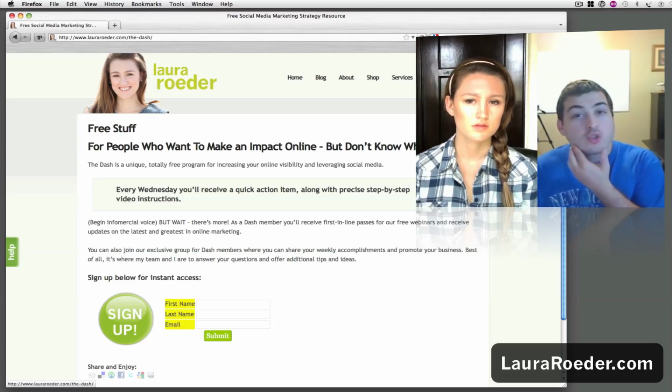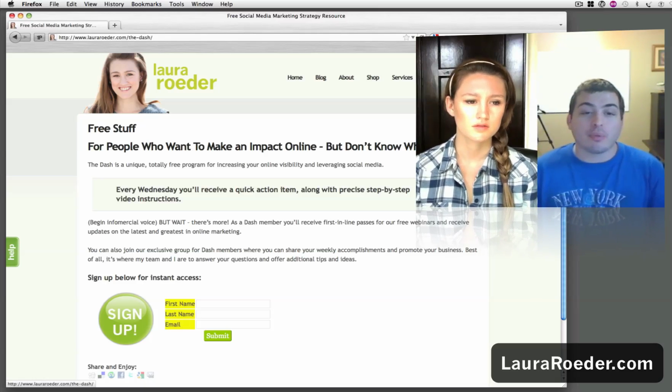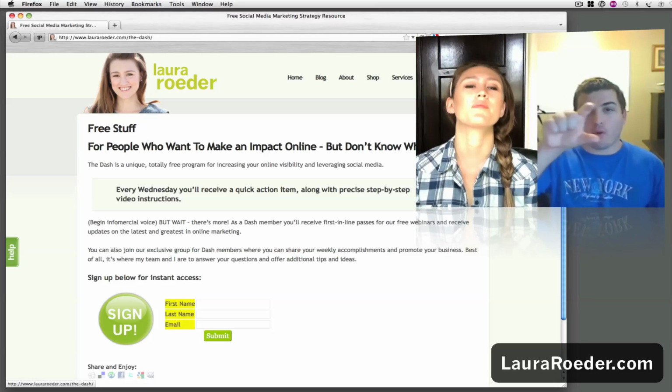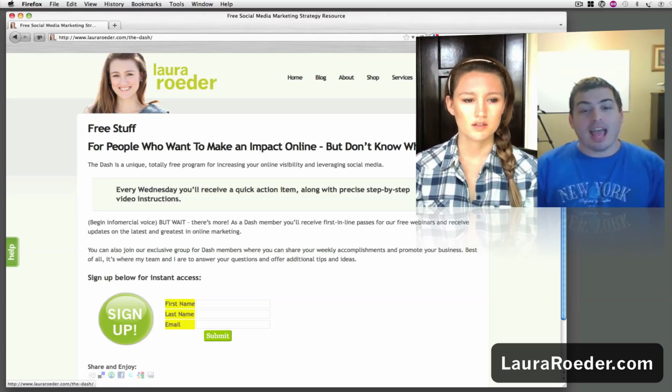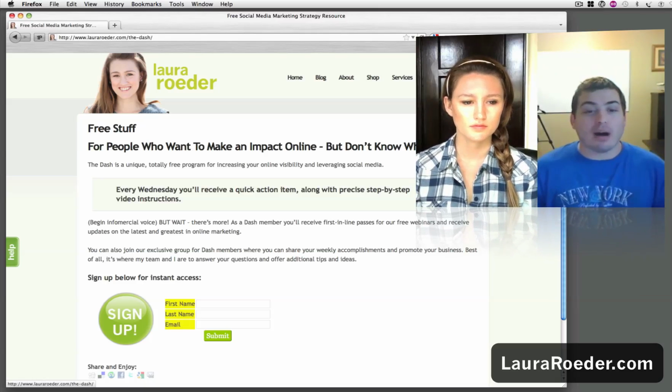Now, the way you can shorten this line length on your particular page is to actually embed the opt-in form to the right of the content. Like, have the opt-in form on the right and the text to the left, put more copy, and then you could maybe put another opt-in form at the bottom.